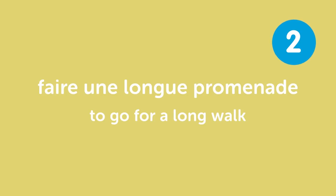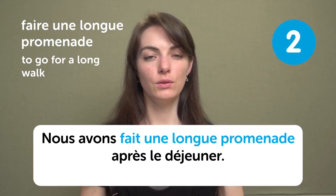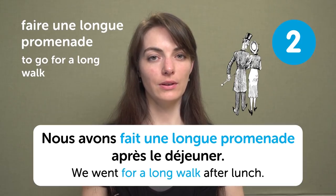Faire une longue promenade, to go for a long walk. Nous avons fait une longue promenade après le déjeuner. We went for a long walk after lunch.